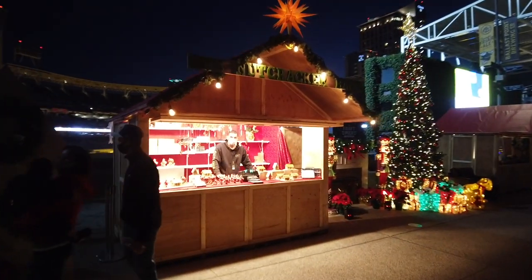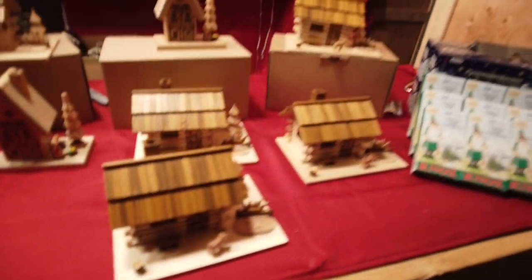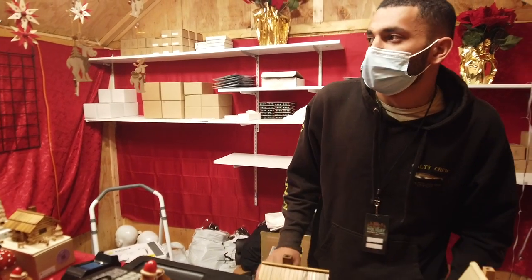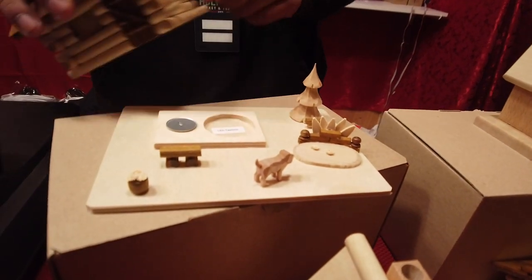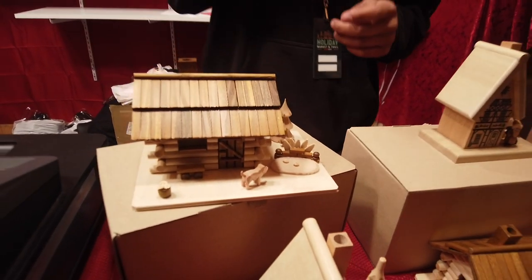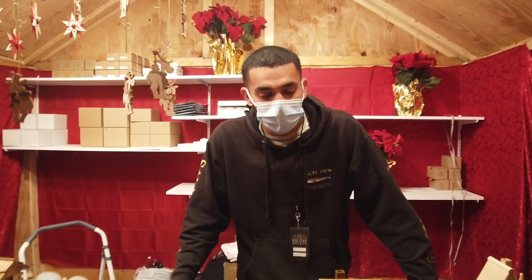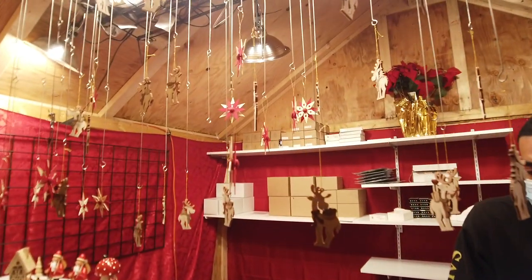They even have a nutcracker house. Happy holidays. What do you have here? What are you selling today? We're selling handmade items from Germany. Oh, nice. We have smokers. We have all these ones around here. The best one, my favorite so far, would be this one. You can put an LED light in here, and then with a smoker, so it's a really little house there right now. Oh, that's awesome. Yeah. I miss Germany. These Christmas markets are awesome. Yeah, they're very cool. Cool, man. Happy holidays.